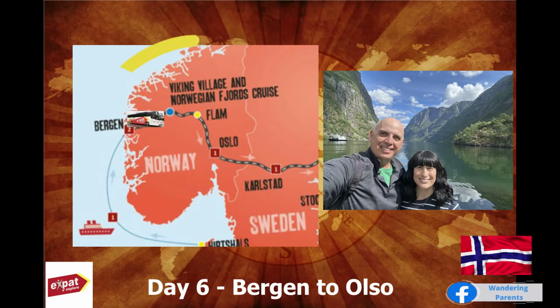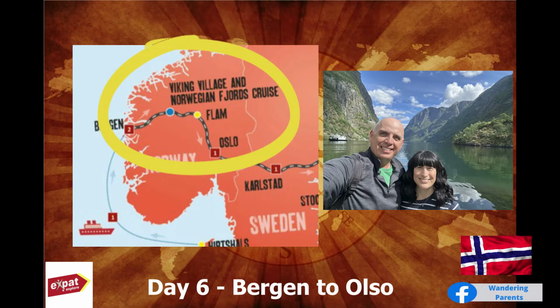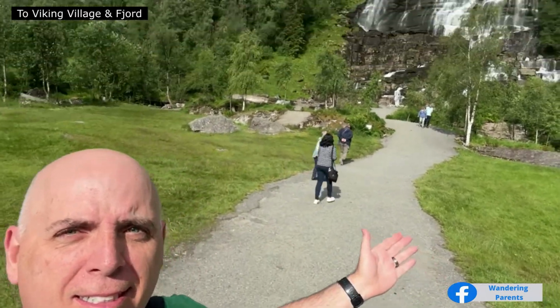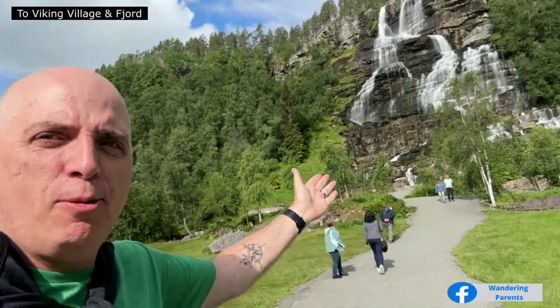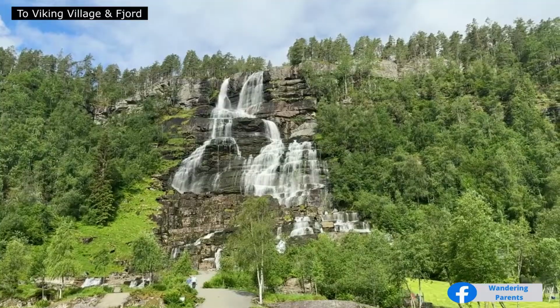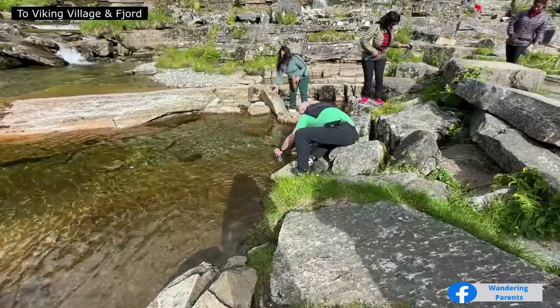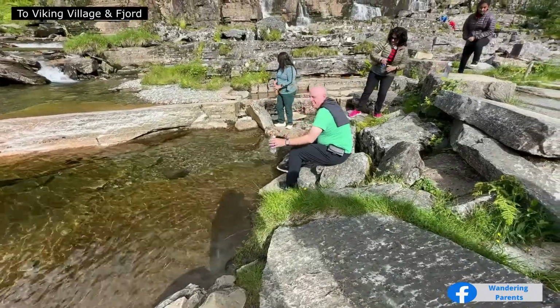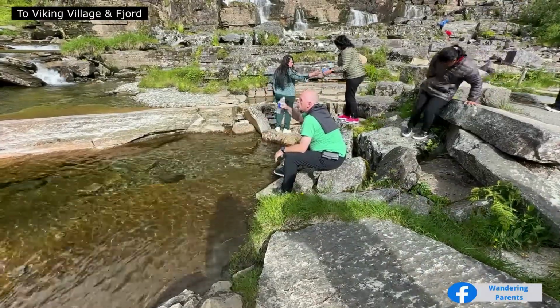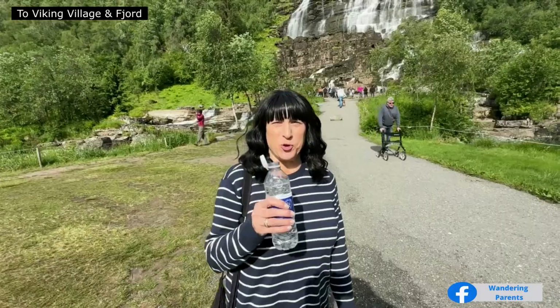Today we will be leaving Bergen, heading towards our fjord cruise, and then going down to Oslo. Nothing says Norway like that. Norway. Healing waters of Norway.